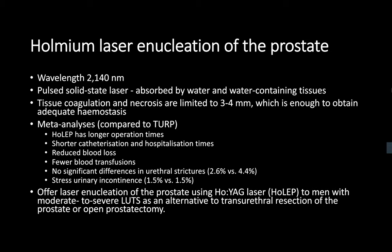And the other thing is the durability of the study. The retreatment rate with HoLEP is quite low, which is about 1 to 2% in 10 years, compared to about 10% for TURP in 10 years.